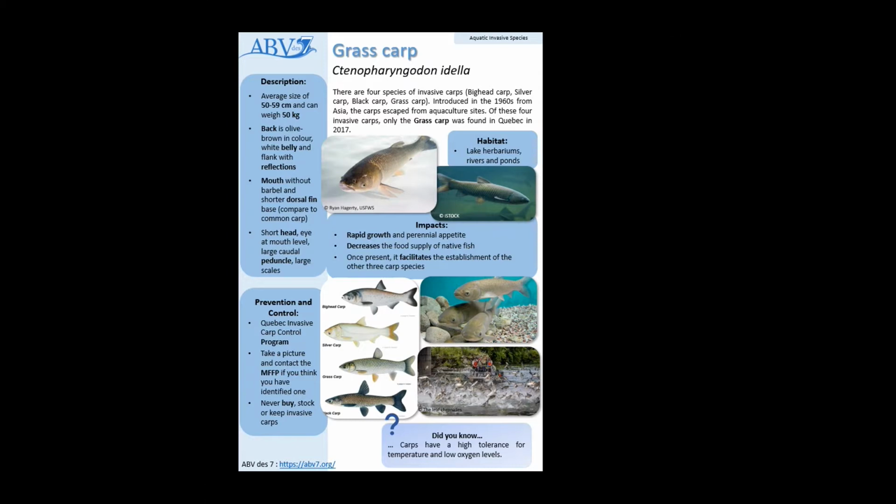As for their mouth, there's no barbel, and their dorsal fin is shorter compared to the common carp, which is the native one. They also have a short head. Their eyes are at the mouth level, and they have a large caudal peduncle and large scales as well. They have a very rapid growth and a very perennial appetite.